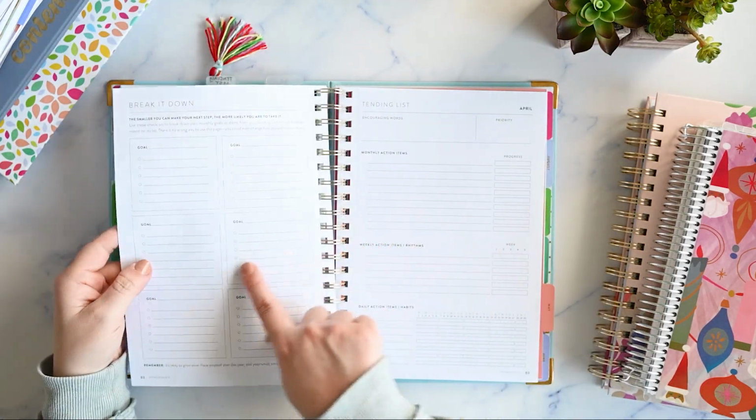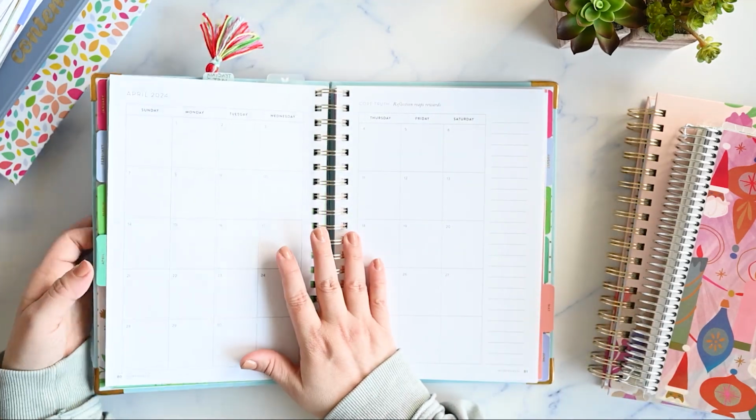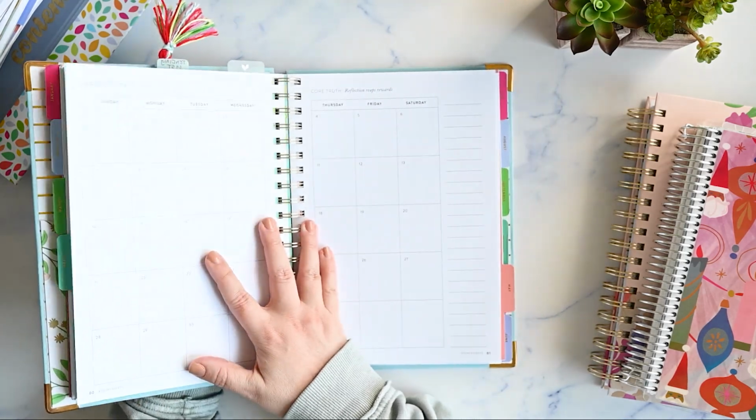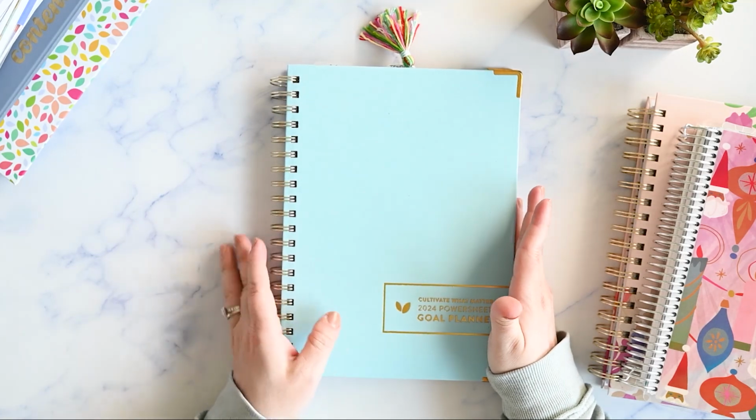The line spacing on these pages, like on the tending list, is fine. It's just this line spacing, I just don't get it, but that's just me, I don't know. It's super nitpicky, not a big deal. So that is my goal planner for 2024.